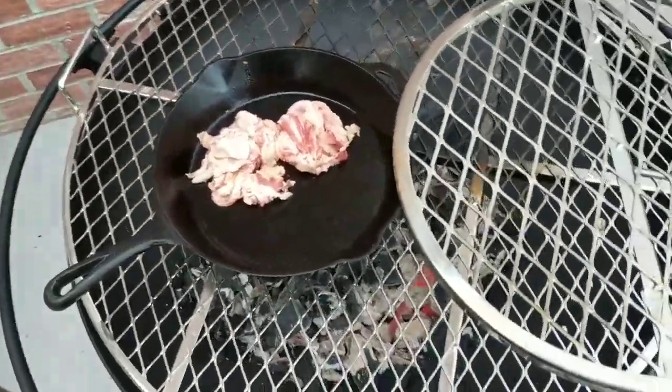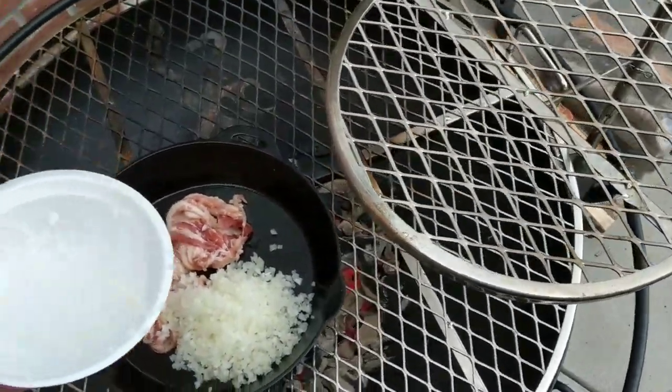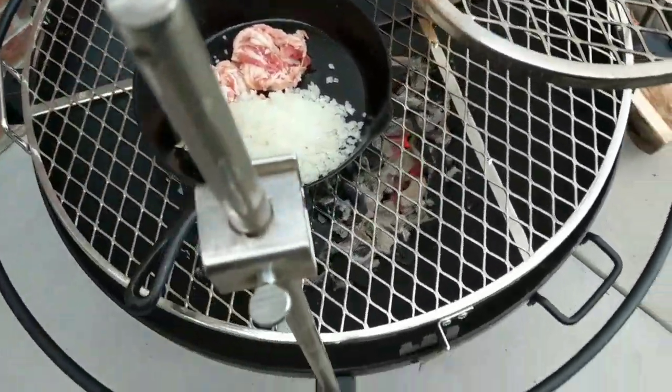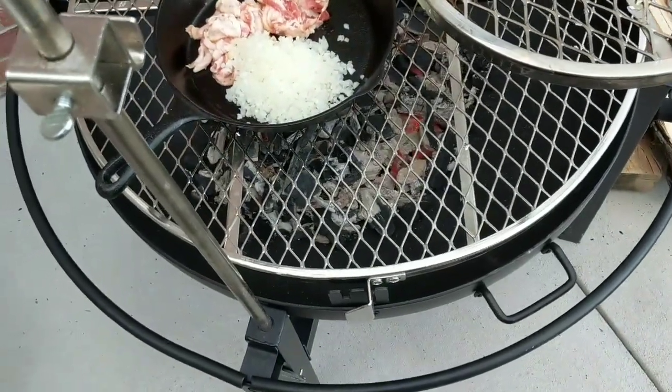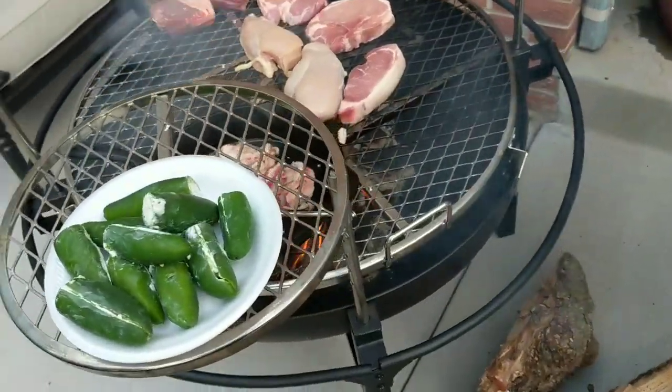So we got the pork and beans started. We got some bacon. Throw in some onions. But I don't think my heat's going to be enough. So I'm going to figure something out here to get that thing a little bit hotter.